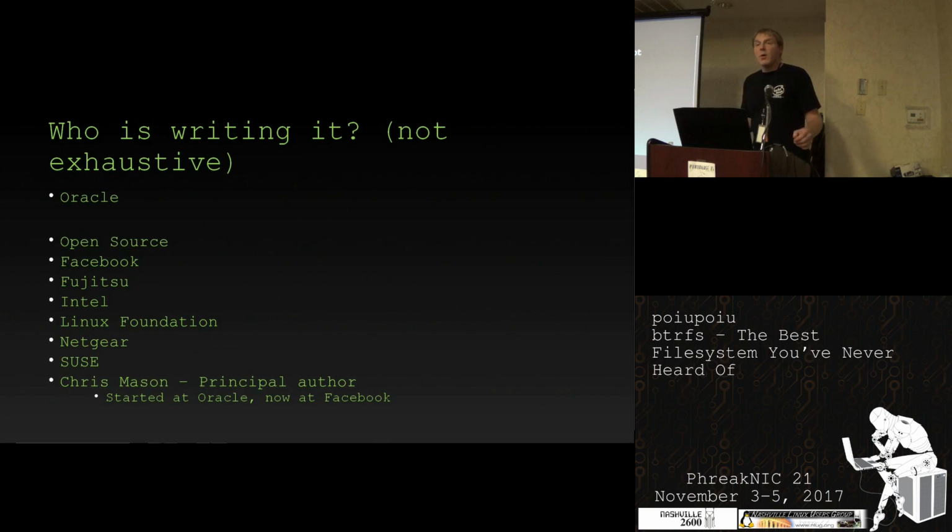Who's all writing this stuff? Oracle started developing it when Chris Mason was at Oracle. He then moved to Facebook and is still the primary developer. It is open source, so everyone can contribute to it. Facebook uses it, Fujitsu has contributed to it, Intel, the Linux Foundation, Netgear, SUSE, like I said, Chris Mason.